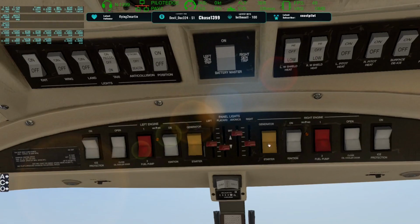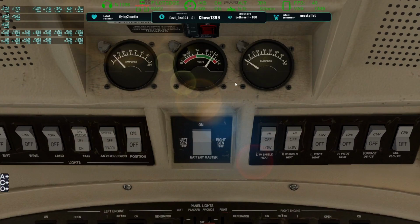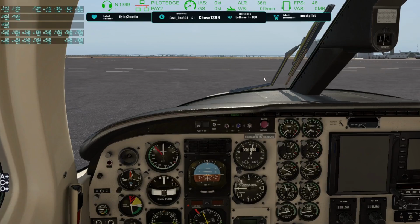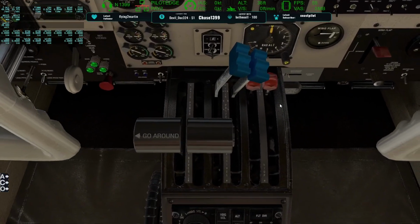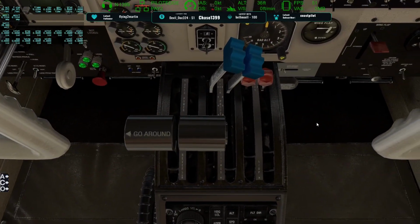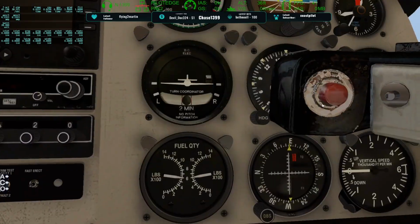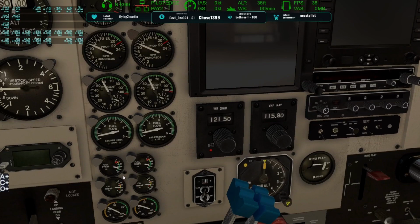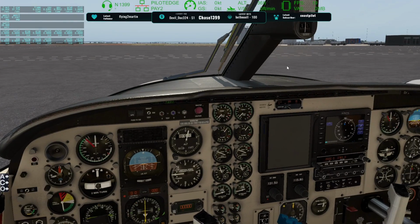All right, we got 28 volts on that one. Volts on the left. Okay, good on the power. Fuel is fine. I'm trying to find oil pressure. It's good and all that. Turn on avionics.